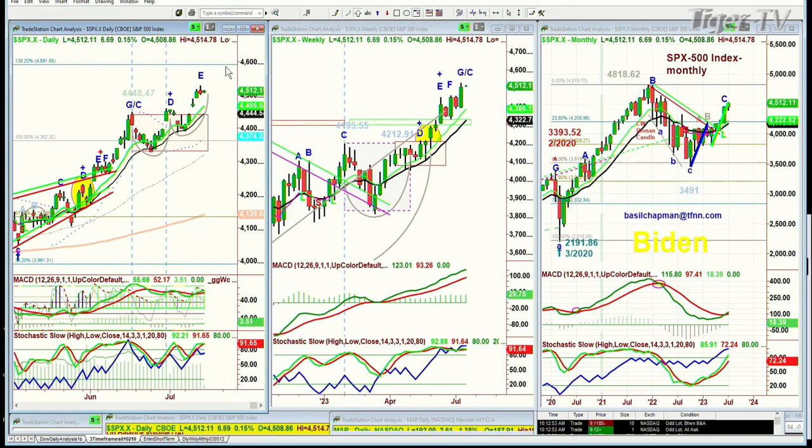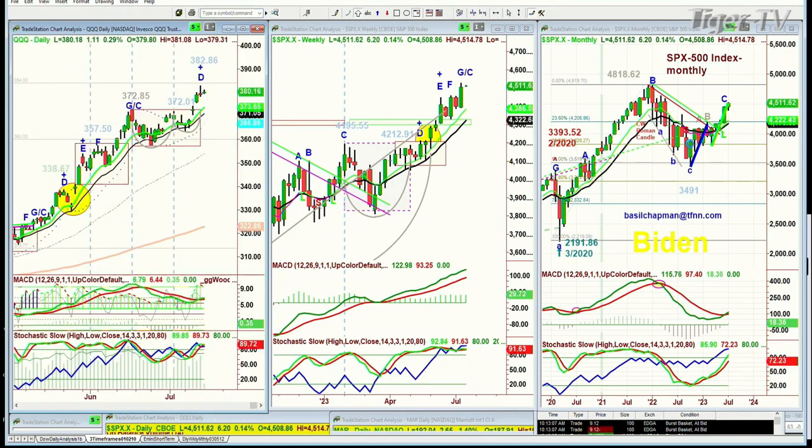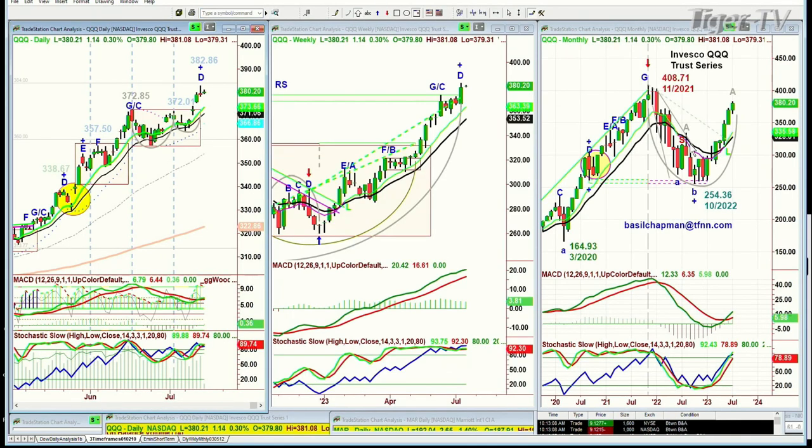All I'm saying is this is where I become a little bit cautious, especially a leg E in the weekly, in the daily chart of the S&P. But the monthly is still fabulous and the weekly is still great. Let's go to the QQQ. And here's, this is interesting. The S&P is up 0.14%. S&P is up 0.30%, 0.3.